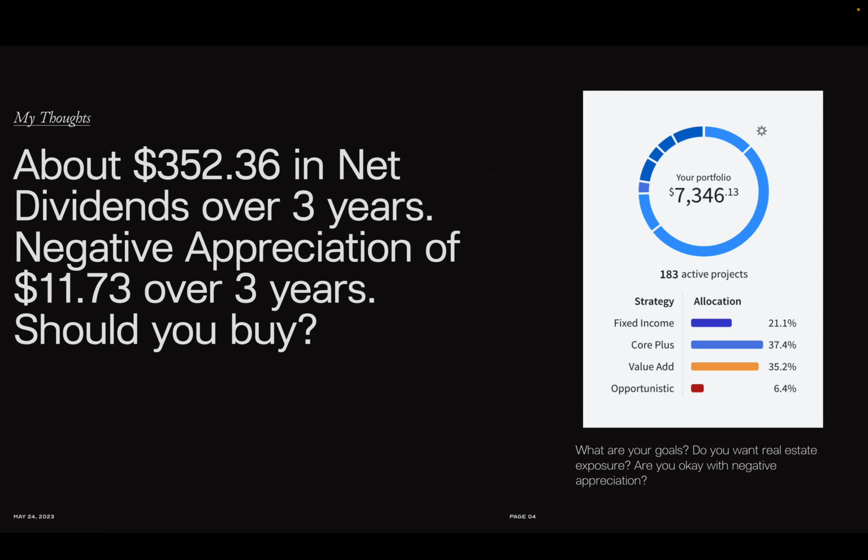Now, if you're going to invest in Fundrise, I think it's important to understand what your goals are. If you want real estate exposure, which is always good to have in a proper portfolio, are you okay with negative appreciation? Because $11.73 is not a lot of negative appreciation, but a lot of people want to see a lot of appreciation when they're investing in an eREIT or one of these digital companies which invest in real estate projects and existing real estate investments for you. So it's important to understand that's totally up to you.